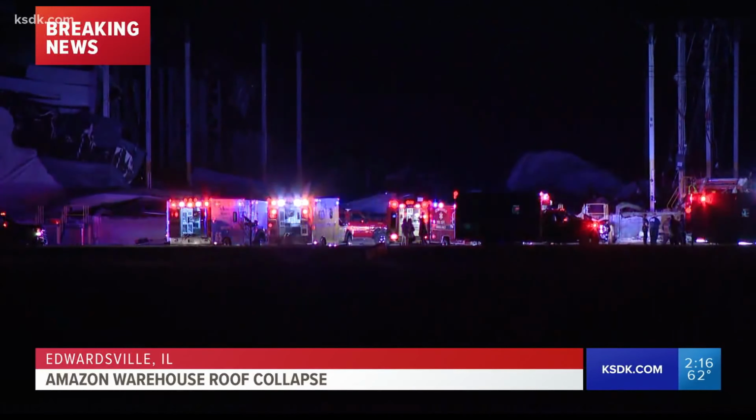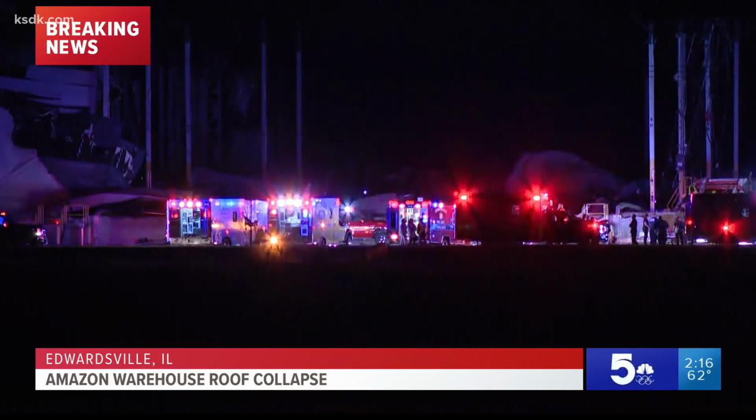We actually waited about like 10, 15 minutes. And the only reason why they moved us into the shelter is because they was talking about another tornado that was supposed to come.